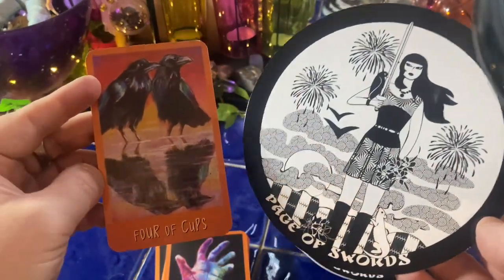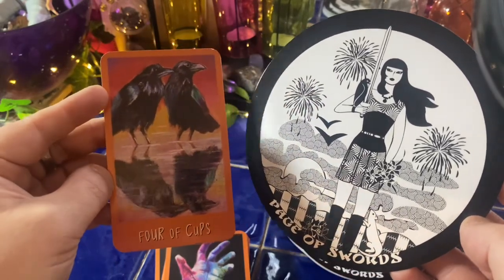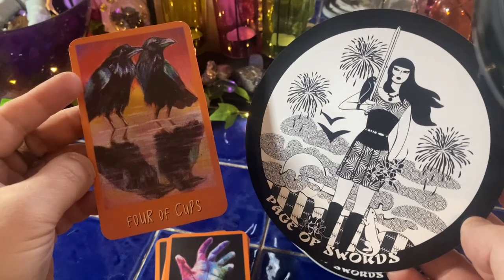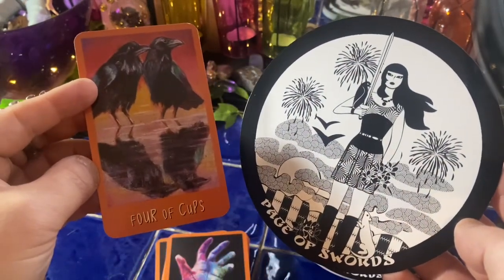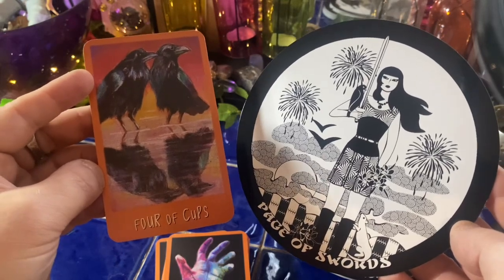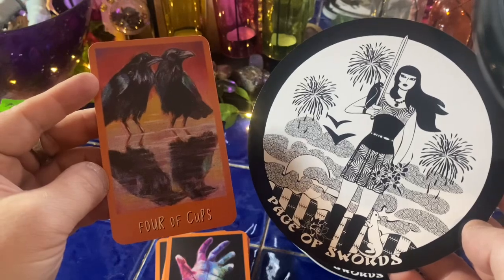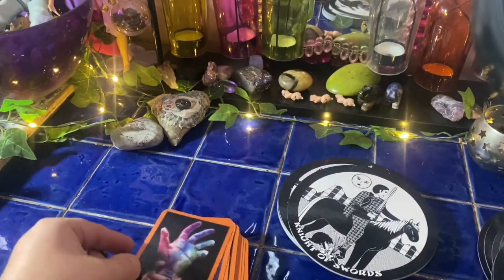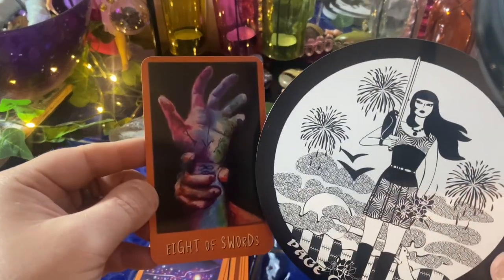Let's do one more from this combo, because this is a definite combo I'm going to be working with. So the Page of Swords with the Four of Cups. So the aftermath perhaps of the fire. What comes next? Look at what you're left with. The story of the fire. Oh my gosh, I love that. Look at those two together as well.